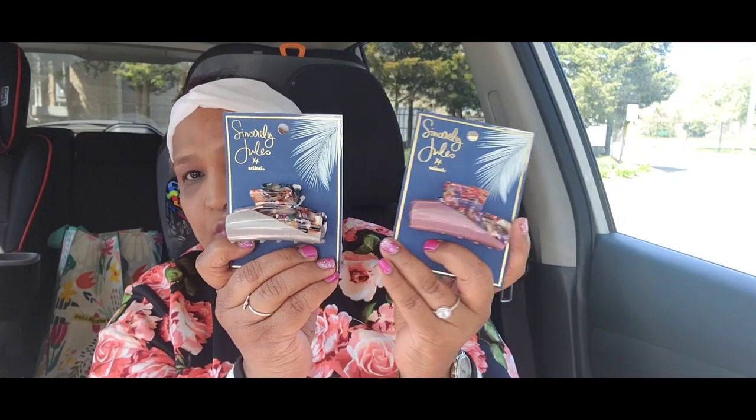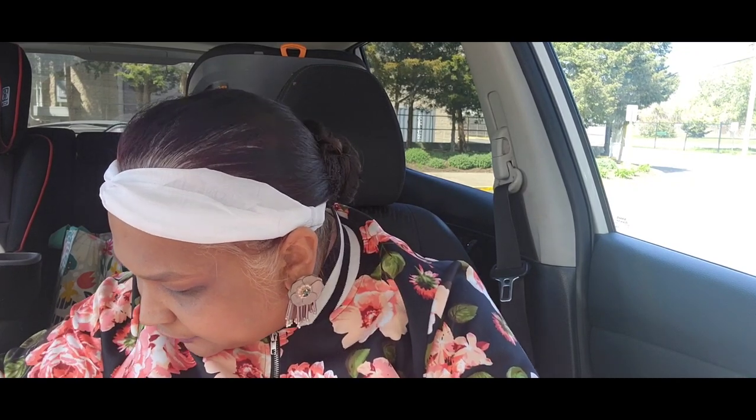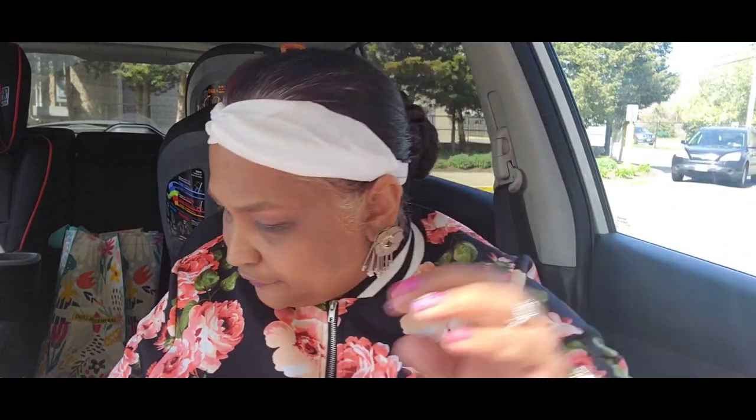Then I got this one that says Simply Jules Scunchy. So I got that one. And I got this one. And look at these, how absolutely fabulous. They are absolutely gorgeous. Really, really gorgeous. So I got that. And what else did I get? Okay. So I got another one of this. I guess I got two of those. Really, really pretty. Got two of those.